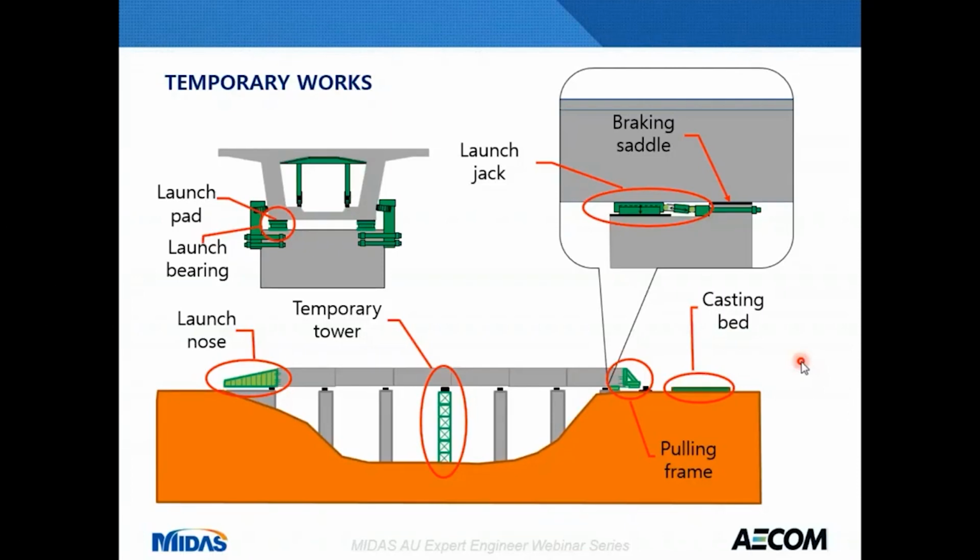Temporary bearings support the bridge during launching. They are located underneath the webs. These bearings can be purely temporary or be converted to permanent bearings afterwards. Launch pads are inserted between the bridge superstructure and temporary bearings. There is a sliding surface between the launch pad and temporary bearing to facilitate launching.